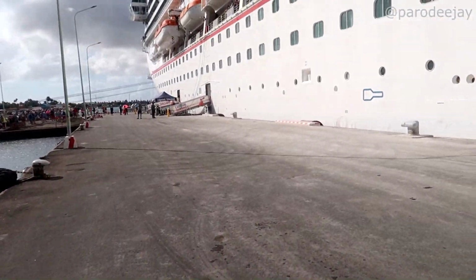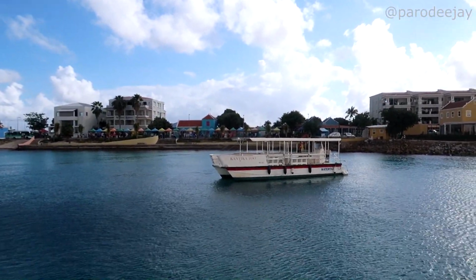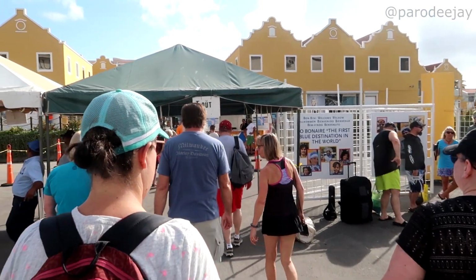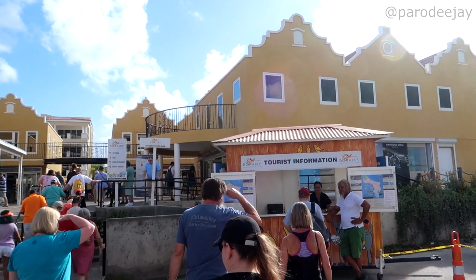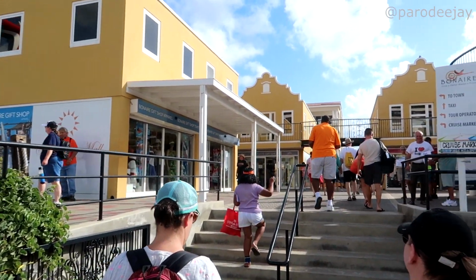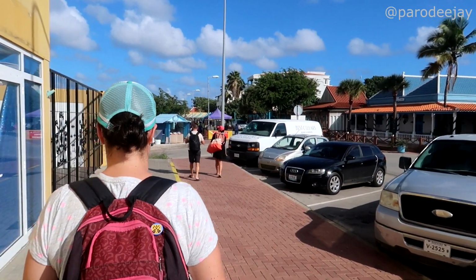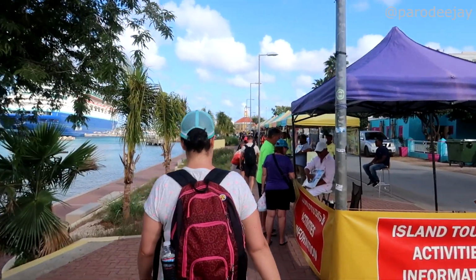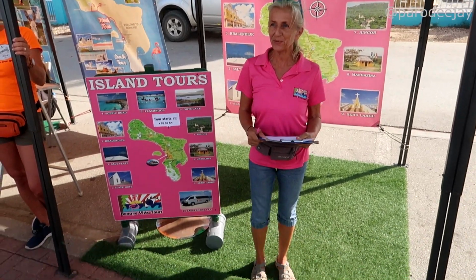I believe it said we are supposed to meet at a couple of rows of colorful tents, and I see a lot of colorful tents over there, so I think that's where we're going. Welcome to Bonaire, the first blue destination in the world. I don't know what that means, but hey, we're here. Nothing really at the port, but you get information. We're following the signs that say tour operators. Cute little shopping village. We have found Bonaire Vista Tours. That was so easy.